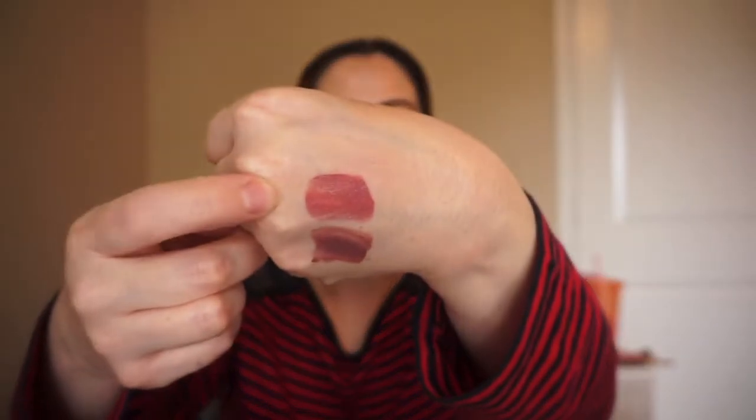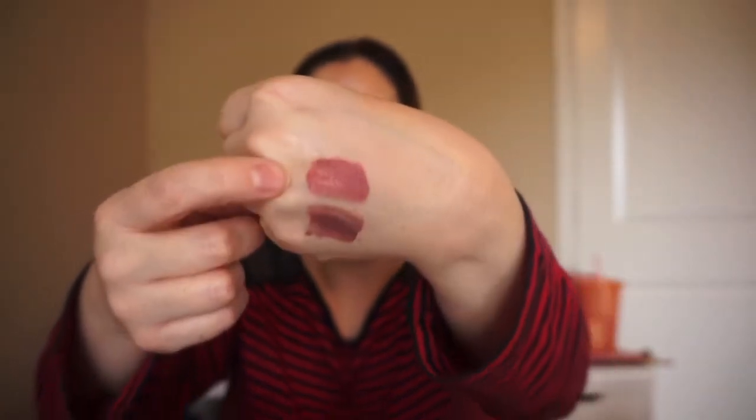Estee Lauder. This was also a gratis I received. Burnt Raisin. I love this Estee Lauder one. I would have never thought to try these if I didn't get this as a gratis. The formula is so nice. They stay so long on the lips. I love it. Right there. And then that was the other one. I'm not really good when it comes to swatching, which you guys are aware.